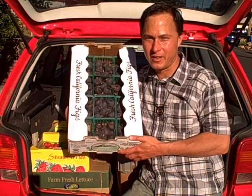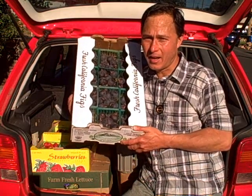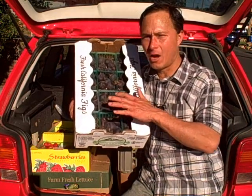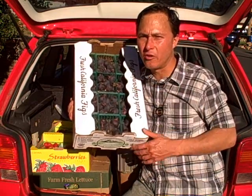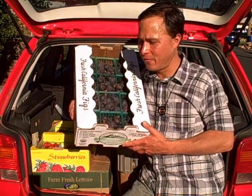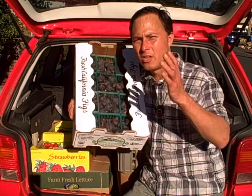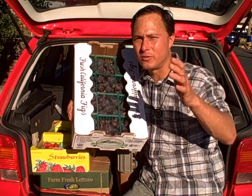Plus I like to give some to friends, because actually figs in the store at Whole Foods locally are about $5.99 a pound. So these ones I calculated out to be, I don't know, about $3 a pound wholesale. So definitely a good price, and these guys are really ripe, so I appreciate that a lot too, because you always want to eat the ripest fruit possible.